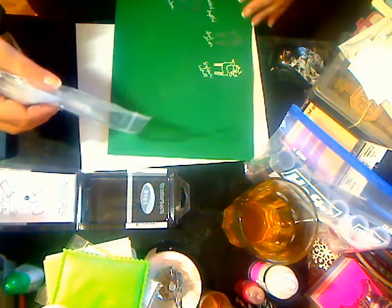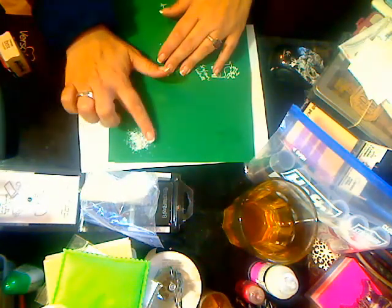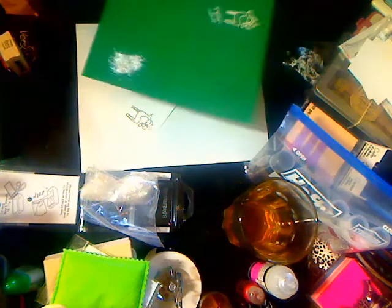So let's see what happens. Ooh. Shake it back in the bag. I guess just spread it out. So this looks like it's like plastic foil.